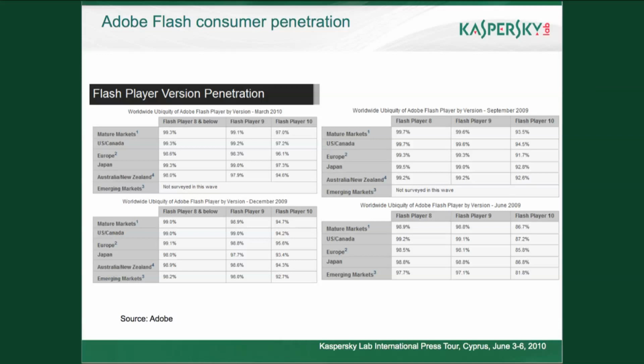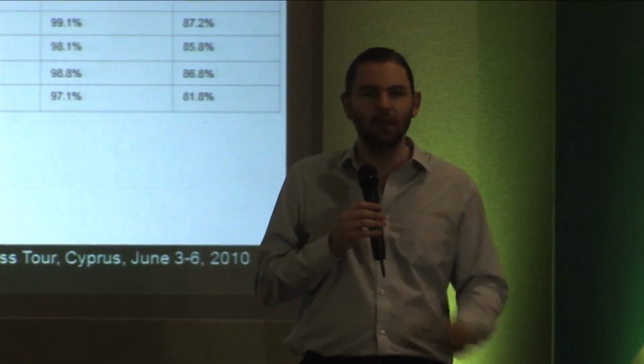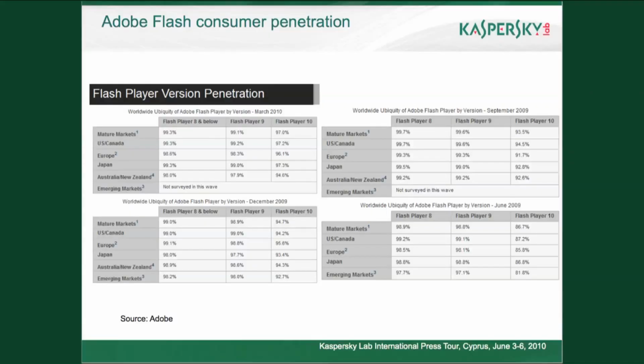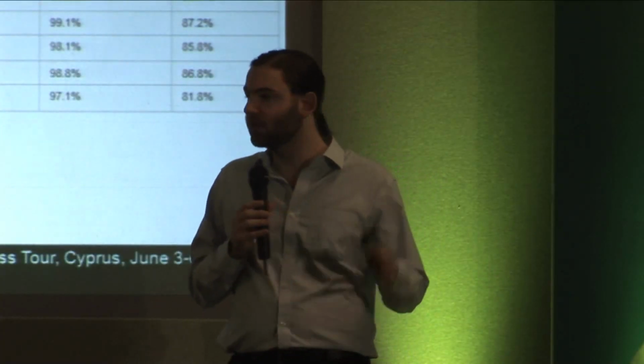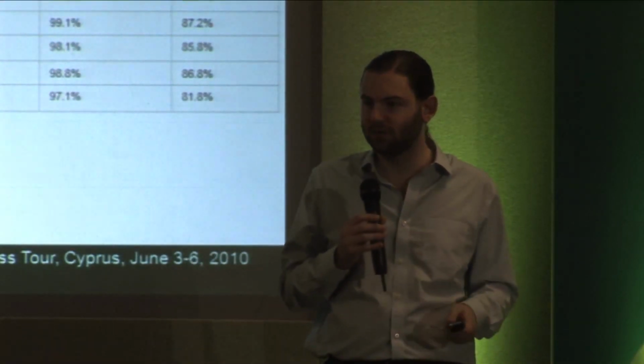Only 97% or so of consumers are running the latest version of Flash, and I would like to point out that these are the latest publicly available, the amount of people who have Flash installed versus the amount of people who do not have the latest version. So that's really good. And do keep in mind that this is not just talking about Windows machines. This is talking about the entire ecosystem.